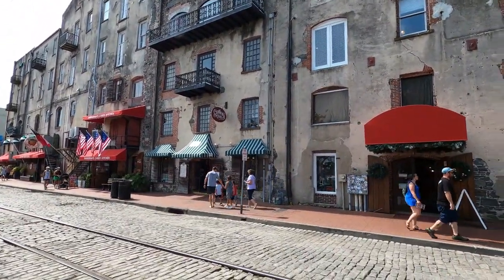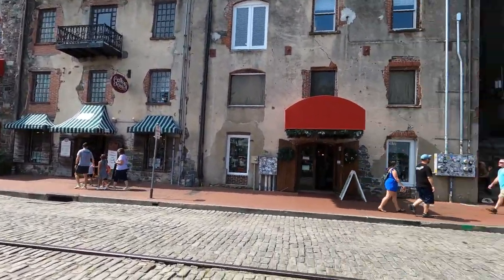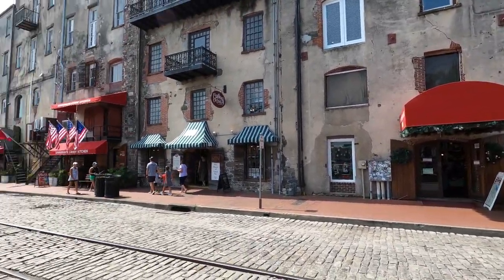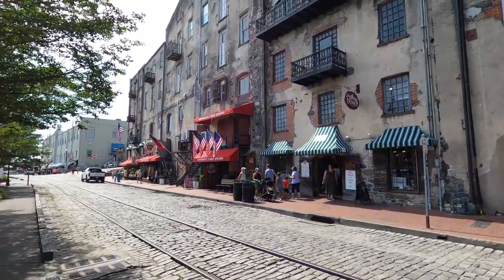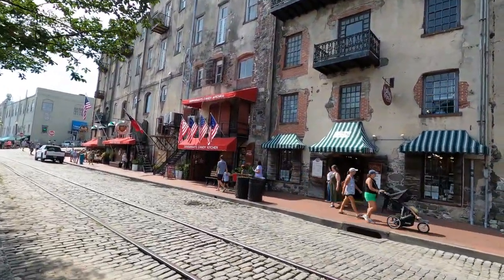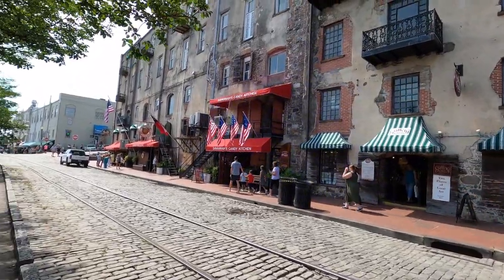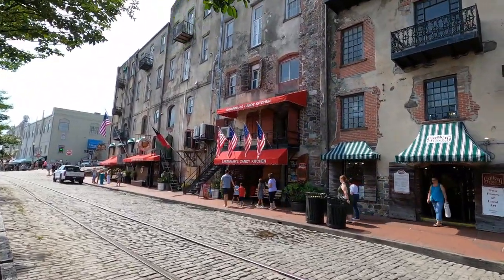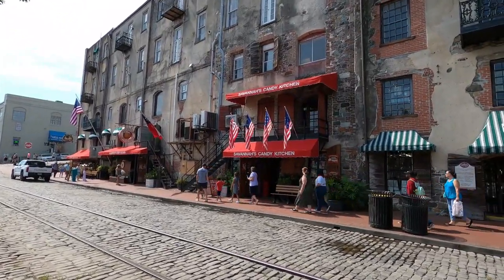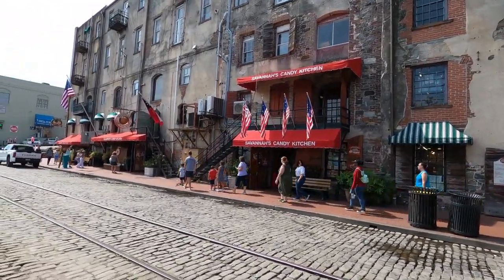Different than the others. Christmas shop. A gallery. Savannah's Candy Kitchen. It's a popular building. A lot of people coming and going. Apparently this candy kitchen's pretty big. There's two different entrances right here. Let's go in there.